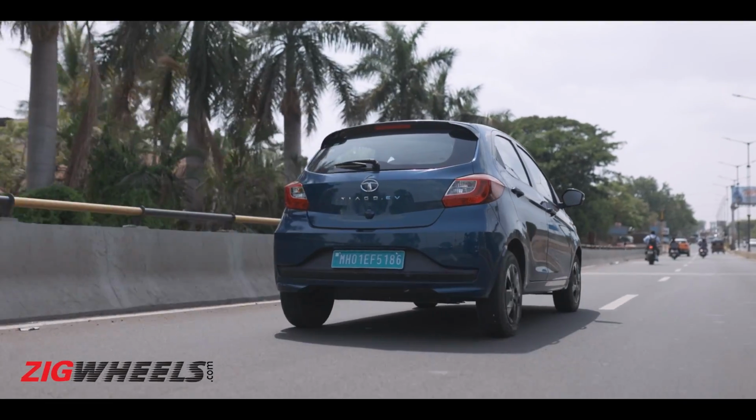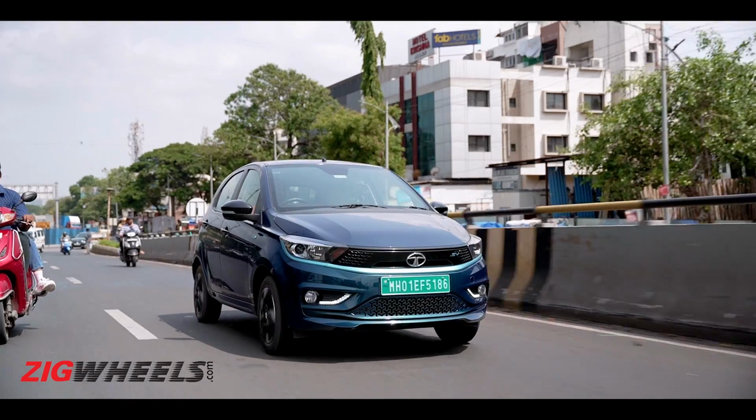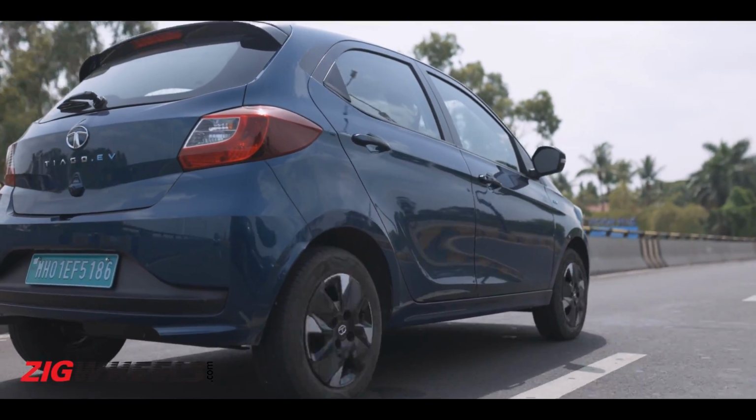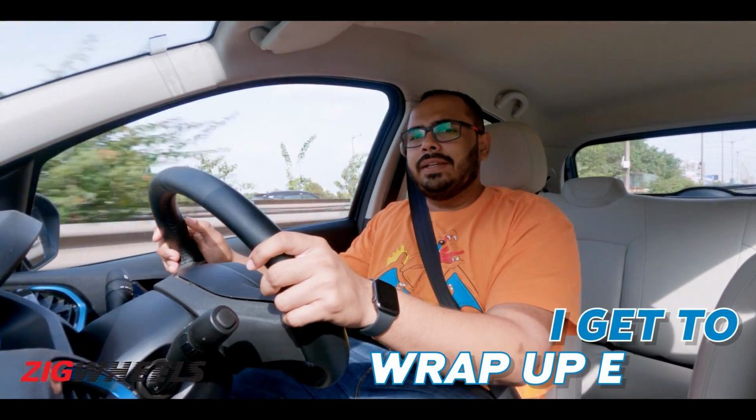Down to the final 20% on the Tata Tiago EV. We still have 38 kilometers of range, and that just means we're going to run out of charge way before Tushar does, which I think is a good thing. I get to wrap up early.